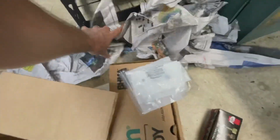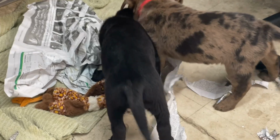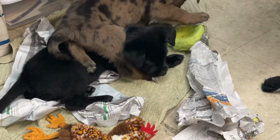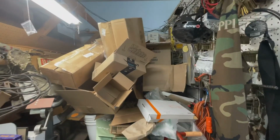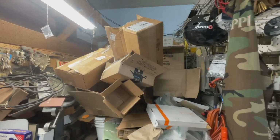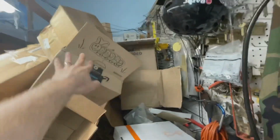I think we might better go ahead and get rid of this before we have shredded newspapers all over the shop. What in the heck do y'all have going on back here? Oh, that is very, very sketchy. Okay, that's better.